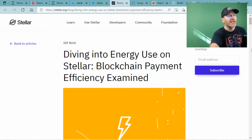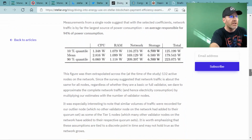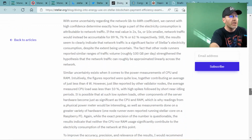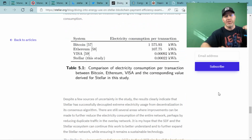Diving into energy use on Stellar, blockchain payment efficiency examined. We're going to scroll all the way down past all the cool photos and other juicy stuff, and I am going to show you this section right here that I've highlighted in blue, and I'm going to unhighlight it so you can see it. Energy use per transaction: per Bitcoin transaction, 1,575 kilowatt hours. Ethereum, 107. So Bitcoin, 15 times more energy usage per transaction than Ethereum.